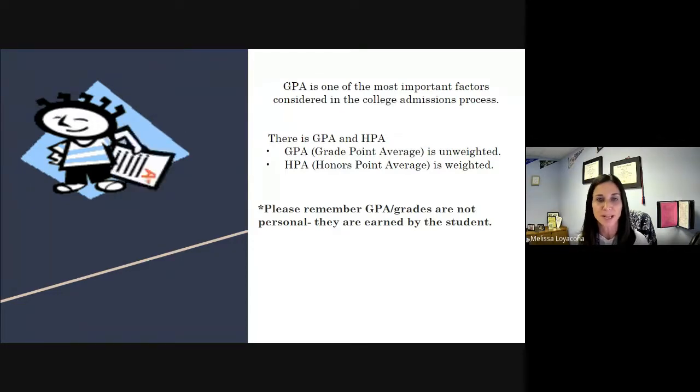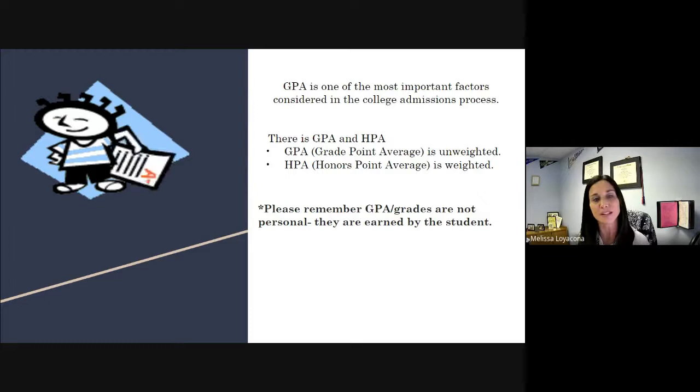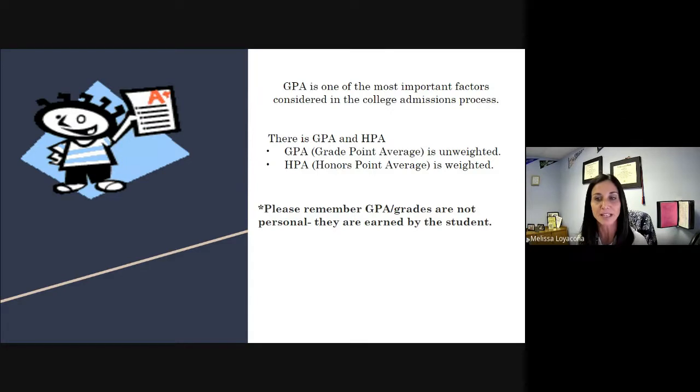There's two types of GPAs. There's the GPA and then the weighted GPA, which is also known as the HPA, the honors point average. We use those terms interchangeably, but the HPA is weighted, which means that if you're in any honors classes or AP classes or even dual enrollment classes, they're weighted more in your GPA. For example, an A in a regular class is 4 points, but in an honors class, it's worth 4.5, and in an AP or ACE or dual enrollment class, it's worth 6 points. They are all based on how the students did in each of those courses.